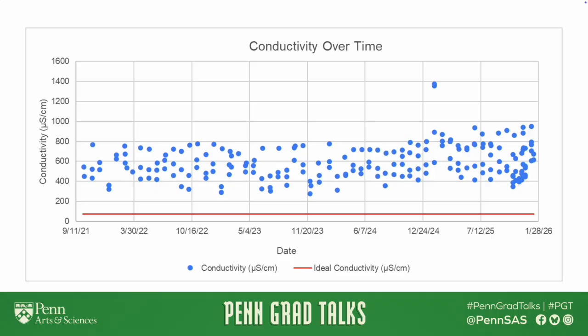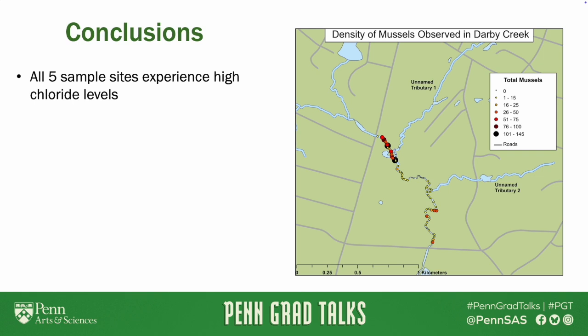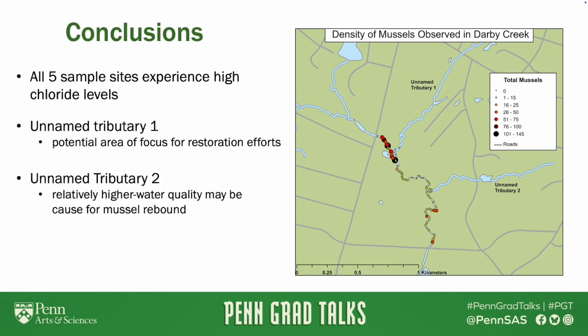And although we can see from those previous graphs that there might be seasonal concerns with chloride, if we look back at historical data over the years, we can see that conductivity over time is always an issue, no matter what time of the year. So what we've learned from this data is that all 5 of our sites have high chloride levels. However, this unnamed tributary is a particular site of interest when it comes to restoration efforts. And the second unnamed tributary seems to have relatively higher water quality that might be allowing these mussels to rebound. And learning what allows this water to be of higher quality could be essential for future efforts.